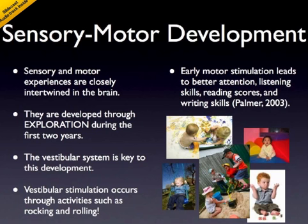So then that dot on the far right at the top, early motor stimulation, leads to better attention, better listening skills, better reading scores, better writing skills, and coming to a nerd journal near you, math skills. And so we know when students have their vestibular system activated, they also bring online more mature and more developed academic systems like attention, listening, reading, and writing. So activating the vestibular system is a good thing.